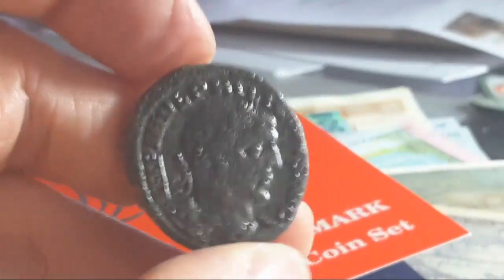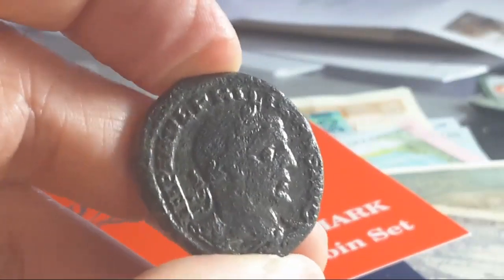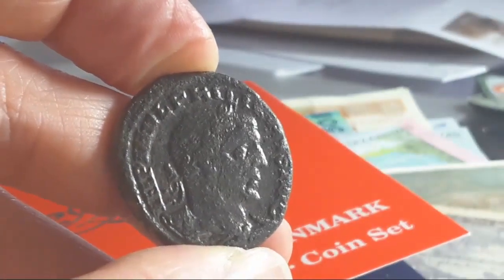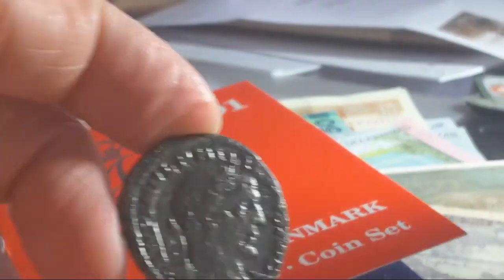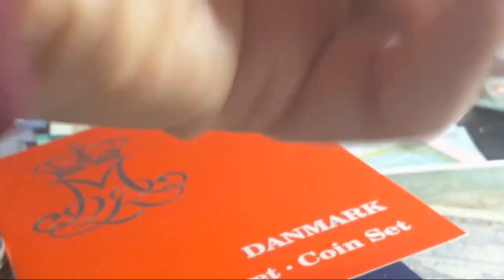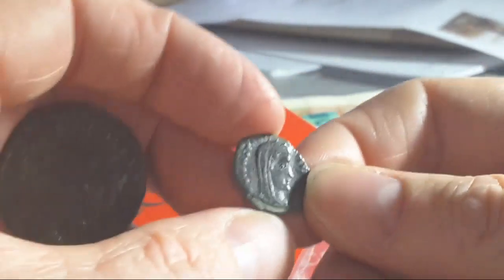Yes, I actually get most of my coins from eBay because there's just so many varieties. There's lots of competition. You can get a Roman coin, like I got this one for like $10. And I actually have a few other Roman coins. Here you can actually get really good but not expensive Roman coins. So here is another one.